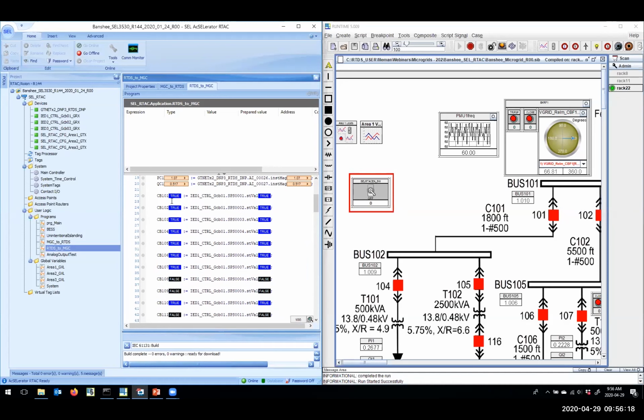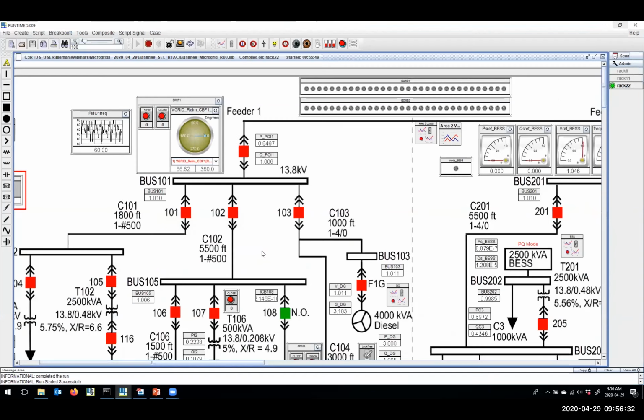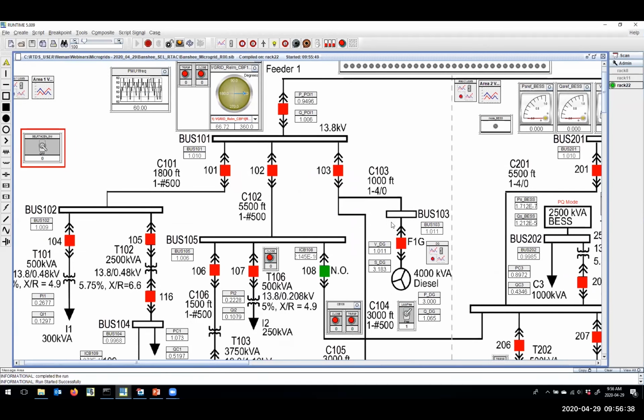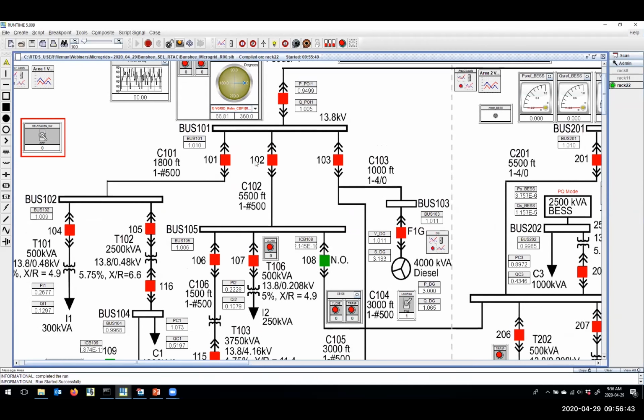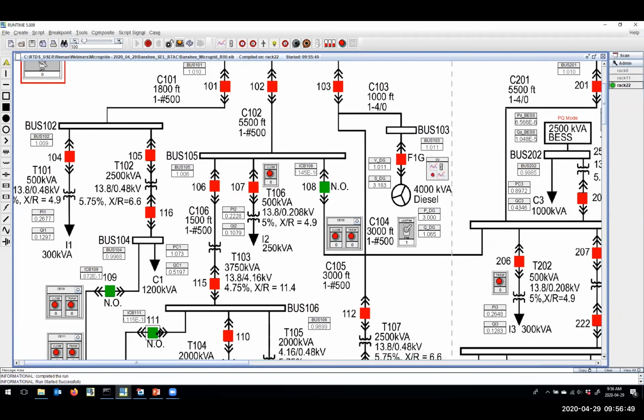True indicating a closed breaker and false indicating an open breaker. So for example, breakers 108 and 109 should be open. And we can view this by looking at the runtime canvas and viewing these icons. These icons here will change color as the breakers change state. So indeed, in area 1, we see that breakers 101, 102, 103, and so on are closed, and breakers 108 and 109 and 111 are open.